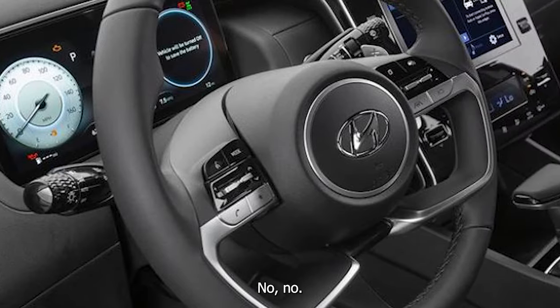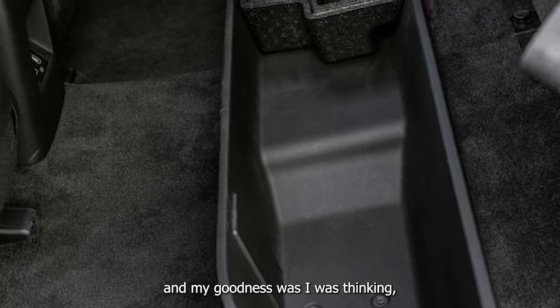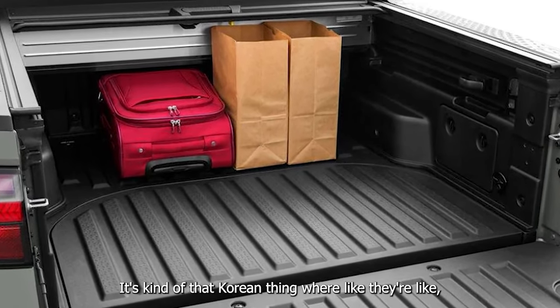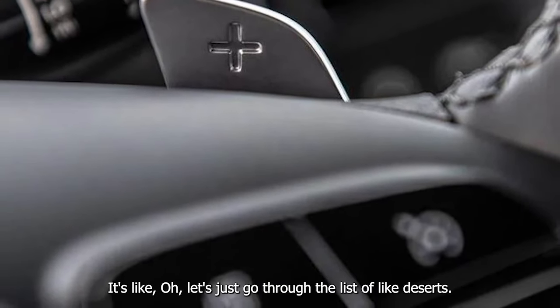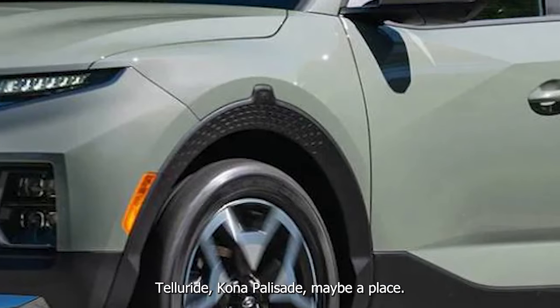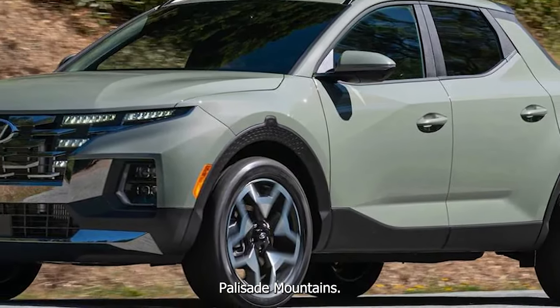No. I do remember going on the first drive of this Santa Cruz, and my goodness, I was thinking, why does Hyundai name all of their vehicles after places like that? It's kind of that Korean thing where they're like, oh, what's a nice American thing? Let's just go through the list of deserts. Santa Cruz, Santa Fe, Tucson, Telluride, Kona, Palisade, maybe a place. Palisade Mountains. Oh, yeah.